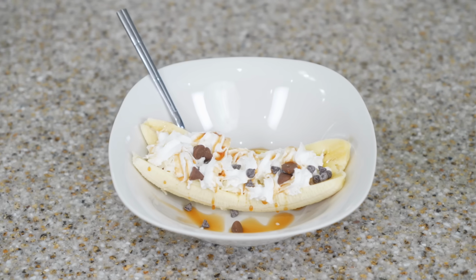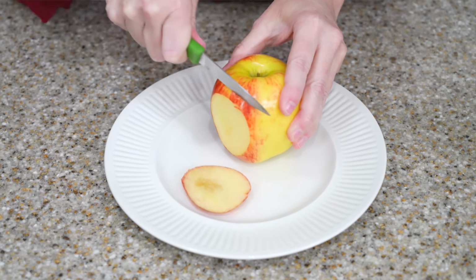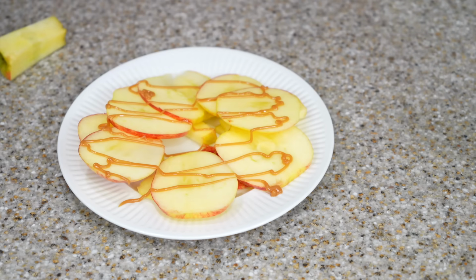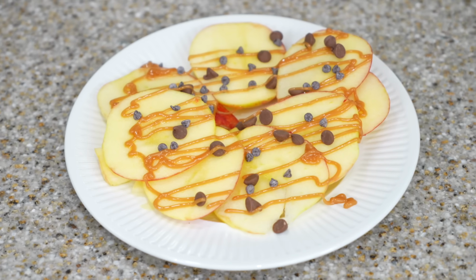So this feels like a really amazing, luxurious snack, but it's under 150 calories. You can also make apple nachos by thinly slicing an apple, covering it again with this sugar-free caramel sauce, maybe a couple chocolate chips, super good for under 100 calories.